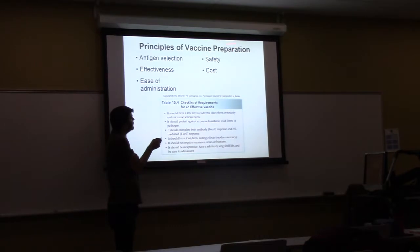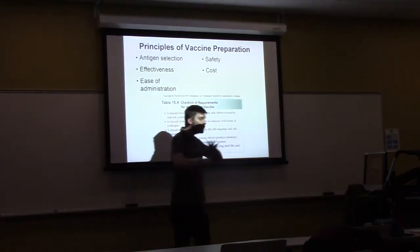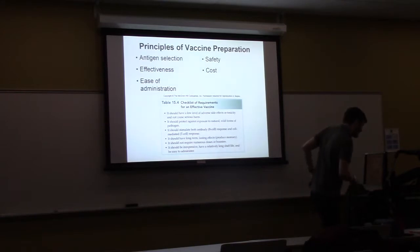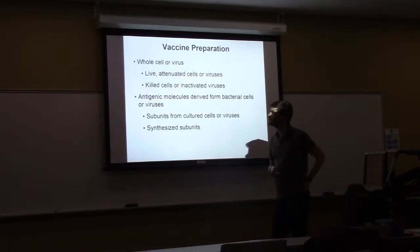It should be safe, where it doesn't cause deaths or other problems. And it should be relatively cheap, and that's because these are often done on very large scales, usually using the government. Okay? And that's because for vaccines to work, you need to vaccinate the majority of the population.